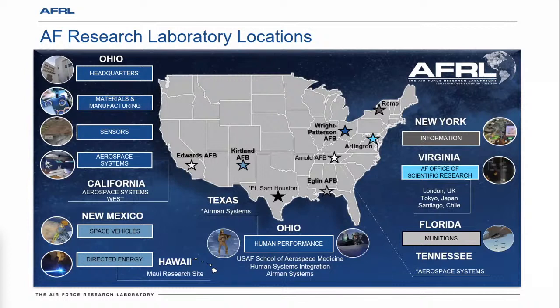In addition to being in Arlington, Virginia, which is where our main office is, we also have offices in London, United Kingdom; Tokyo, Japan; Santiago, Chile. And we're getting ready this coming year to open up a new office along with the other parts of the Air Force Research Lab in Melbourne, Australia. And we anticipate in the coming years potentially opening another location in São Paulo, Brazil. Because we all know that great research, great science doesn't necessarily come just from the United States. So we want to make sure that we're looking there as well. Next slide, please.